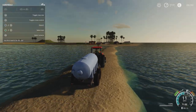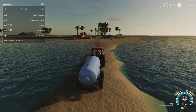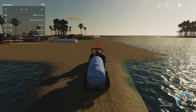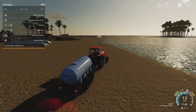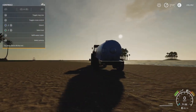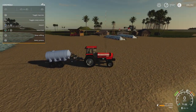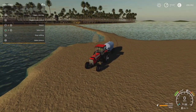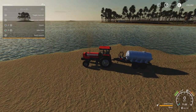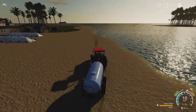If the water level is quite high, or my land level is low, whichever way you want to look at it, glass half full or half empty, it gives me the option to refill. There, look, refill water trailer. So I don't need a water point, as long as there's water underfoot, so to speak. Look, I'm refilling. So I can fill up from the water there, but because we're very, very low lying, we can refill. Happy days.